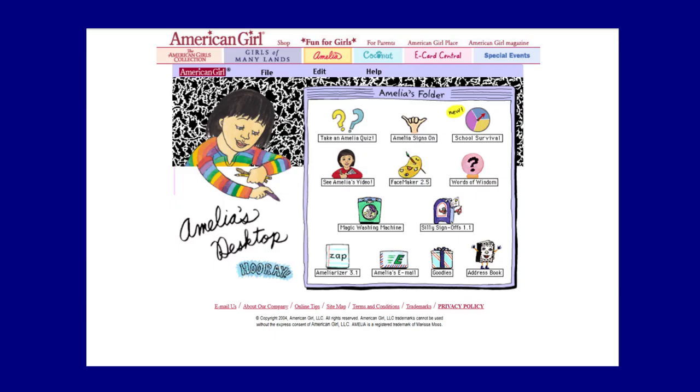The website Amelia's Desktop was run by American Girl until 2005. The URL for this website now displays an error code.